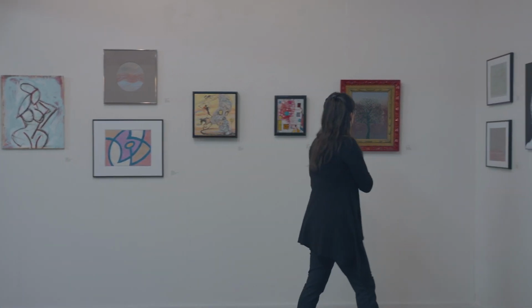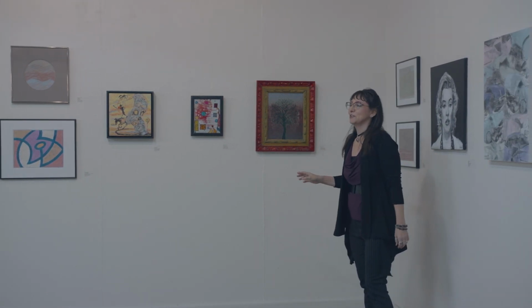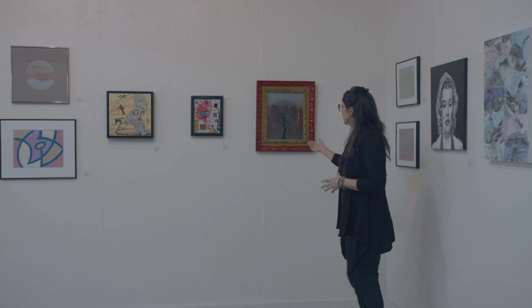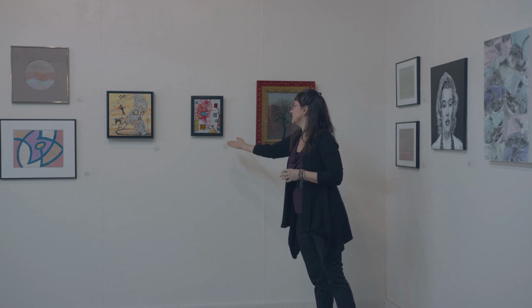Another piece that really catches my eye here is this great tree by local artist Marty Arredondo. And Marty's someone that many of us know. We've seen his work around town for a very long time, right? And both of these pieces are by Marty, and I'm always excited to see some of the pieces that look like this smaller piece on the left.